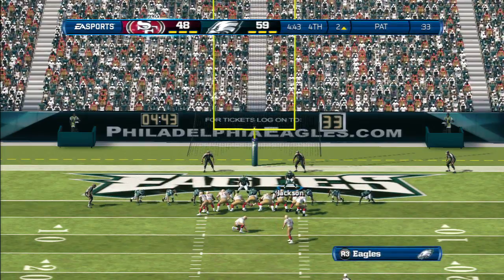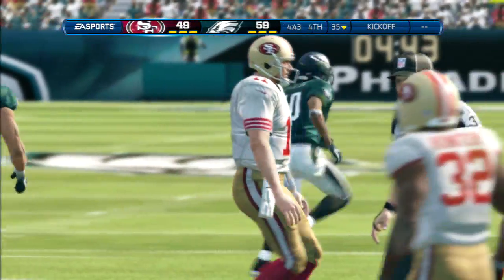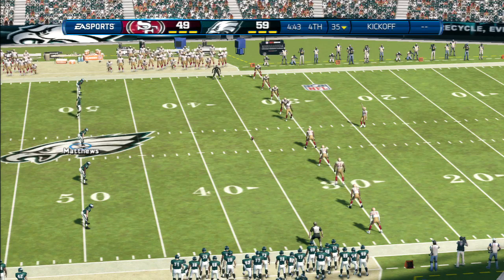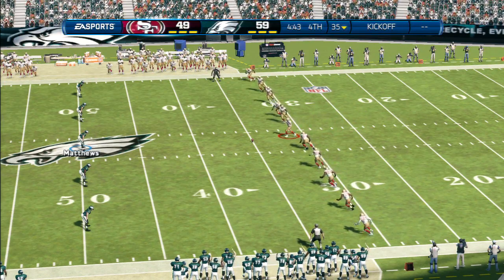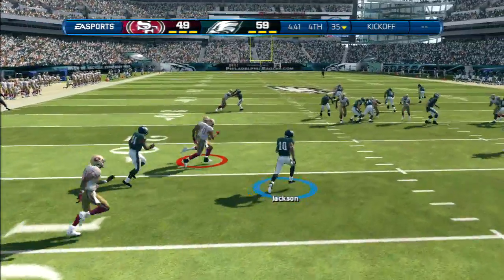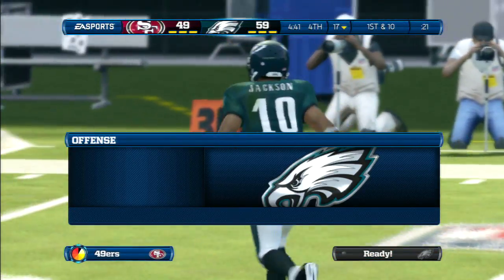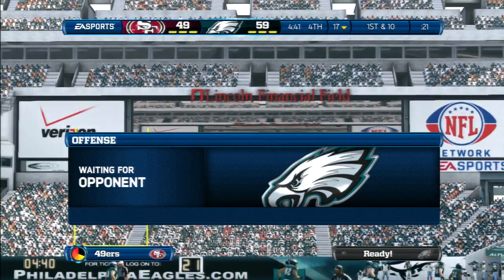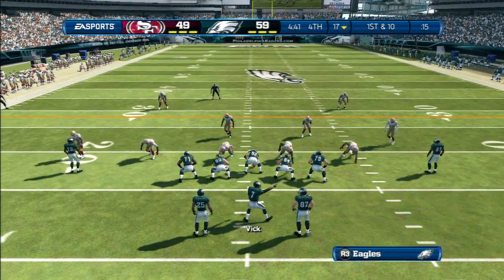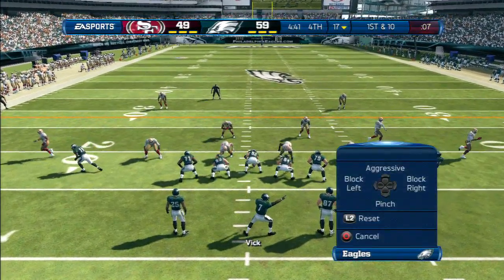The 49ers for the extra point. The point after try is in the books. The Eagles are prepared to return the kickoff. That brings the play to an end. The Eagles ready to take over the football. It's a dime look for the defense on this play. Base 24.